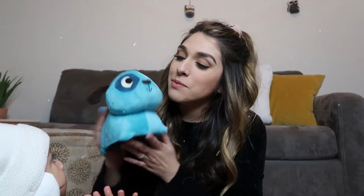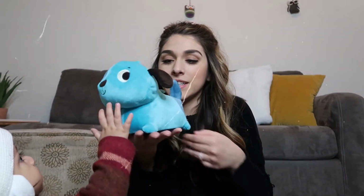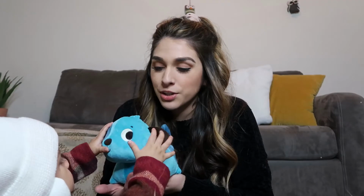I did also get Penelope this really cute blue puppy. His name is Blue's Clues because it kind of looks like Blue's Clues. It's super stinking cute and it makes noise and it moves around. Look, it looks like it's seriously like a real puppy. It's just moving around everywhere. Super cute. She loves it. Hey, hey.